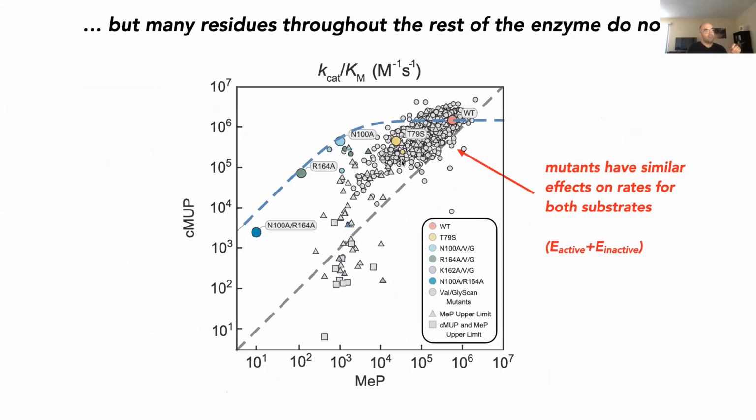However, we actually see more mutants either on this one-to-one gray line or in the intervening space. And instead of catalytic effects, what this actually indicates is that the mutants have similar effects on the rate of both substrates and that there are changes in the active fraction of enzyme. And I'm going to talk a bit more about this in a minute.